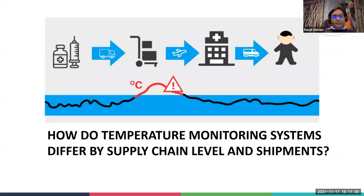I would pass on to Wendy to take the session from here on how temperature monitoring systems differ by supply chain level and shipments. Wendy, over to you. Thank you, Ranjit.